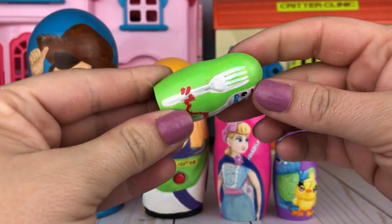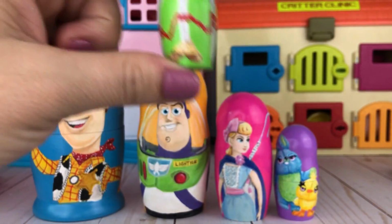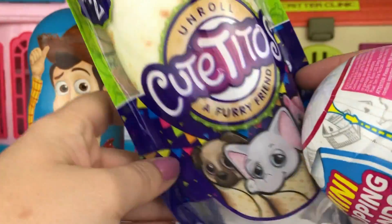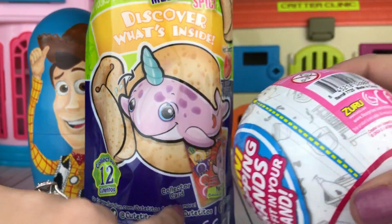Ooh, we can't open Forky. So what are we gonna do? Should we do another shake test? We're gonna shake, shake, shake. Whoa, did you see those surprises? We have Cutitos. This one's series 2. So it has all of the fun characters, like even like a narwhal.